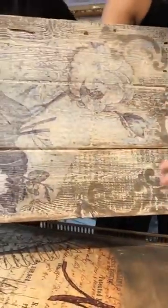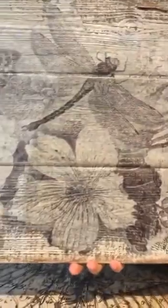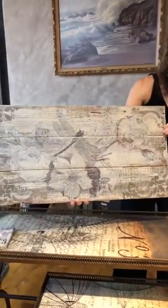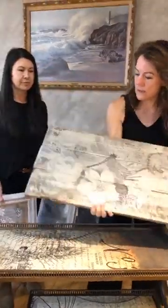So again, three pieces of barnwood attached here and a beautiful dragonfly. So pretty, and very sepia, soft. Really, really pretty. This one could actually hang either way too. Yeah, it actually could. I love these roses on here.